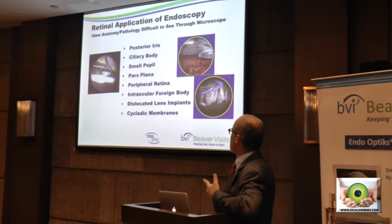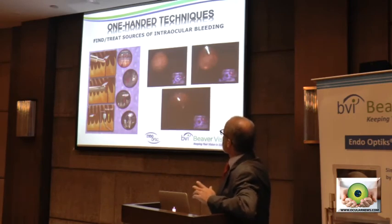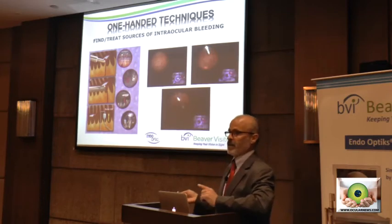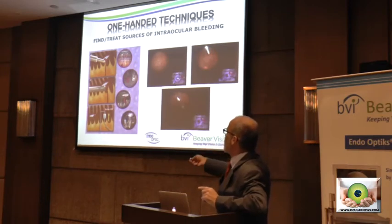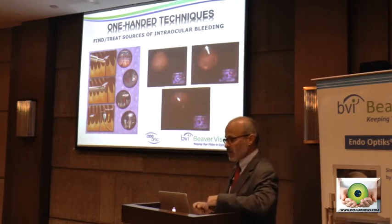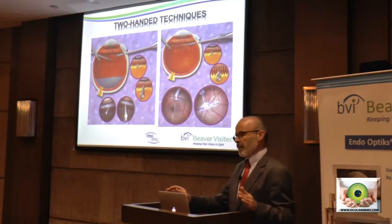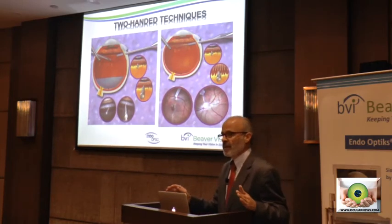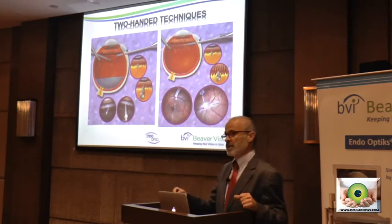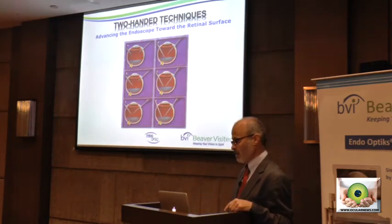So there are a lot of techniques for retina and endoscopes that are just one-handed techniques. Observation, lasering, finding small bleeders and lasering. One-handed techniques, very easy to adopt. The two-handed techniques, there is a learning curve, and it's not insignificant, but for those who accept the challenge and acquire the skills, it enormously broadens their treatment options for these most challenging patients.